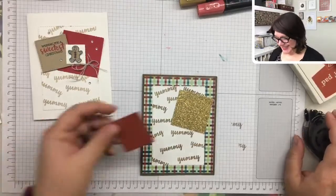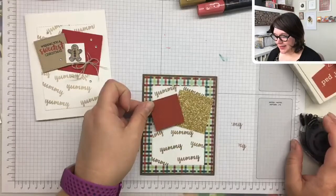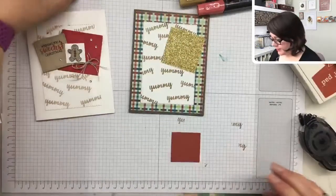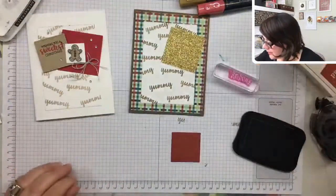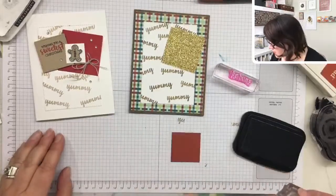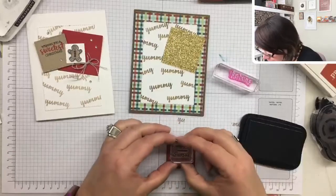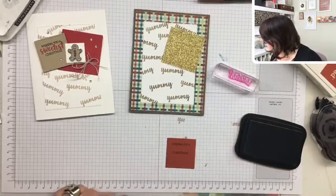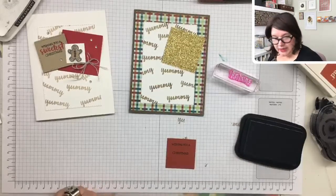So exciting. All right. And then for my little piece off to the side, I thought, okay, let's tie in that Cajun Craze and use that. So I'm going to get out my Memento Black. And now where did I put my "wishing you the sweetest Christmas"? So let's go "wishing you" in Memento, and I put it kind of close to the top, like so. There's something on the G I can see. Now, "sweetest."